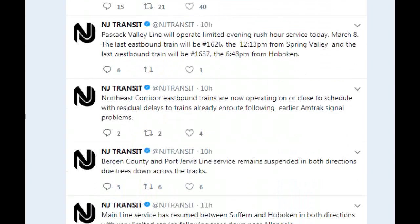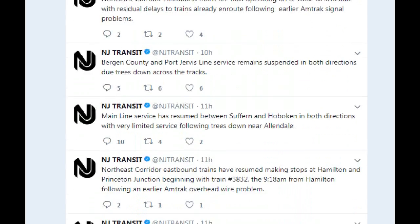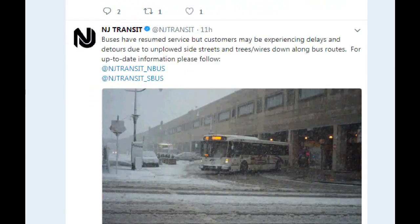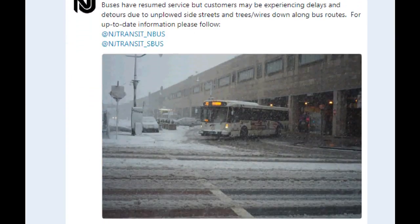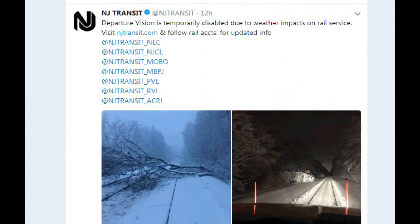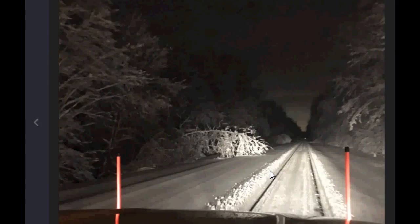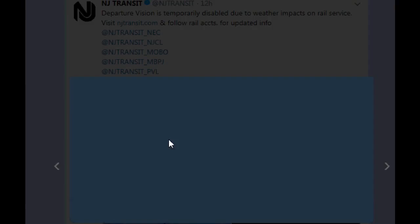So, Pascack Valley, Northeast Corridor. So, yeah, I don't know if they're providing substitute buses or not. Well, the buses are probably cross-honoring, probably. The buses will resume service, but the road conditions were worse. So, Stan, they were hit a lot harder. And they're providing a lot. Look at this, look at these pictures they're showing. Look at that. Look at the tree down on the tracks. So New Jersey Transit doing a great job keeping people posted.